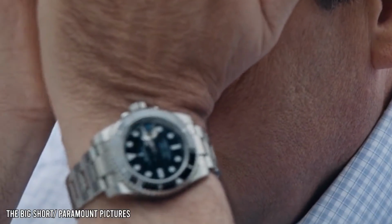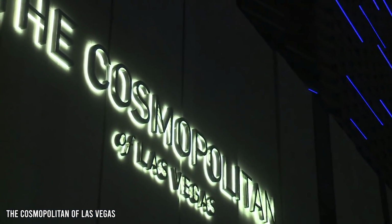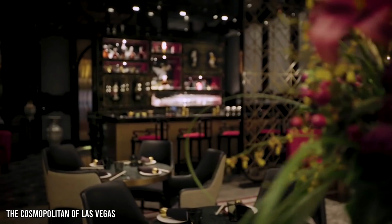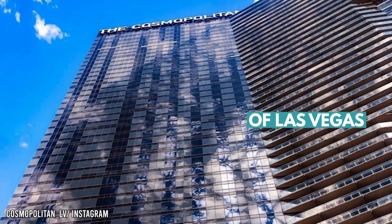Not long after, the Cosmopolitan began to face a number of lawsuits. Firstly, in 2008, Hearst Communications, who owned the name for Cosmopolitan Magazine, sued Cosmopolitan Resort and Casino for the use of their trademark. They were looking for $500,000 in damages and a share of the resort's profits. In 2010, the suit was settled. As part of it, the hotel's name was changed to Cosmopolitan of Las Vegas.